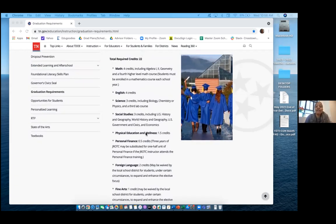Next, your physical education and wellness. It is very important as well. A lot of students get this confused and think that wellness is PE, and physical education is wellness. They are 2 separate courses with 2 different credits that you earn. Lifetime wellness is worth 1 whole credit towards this 22, and your physical education is worth half a credit, which is half a year, okay?